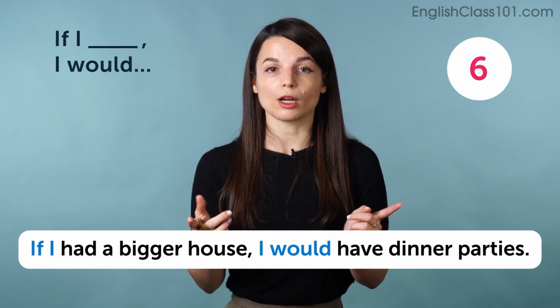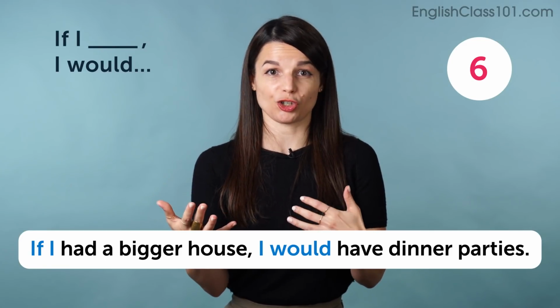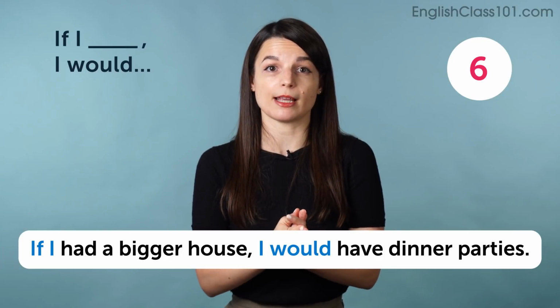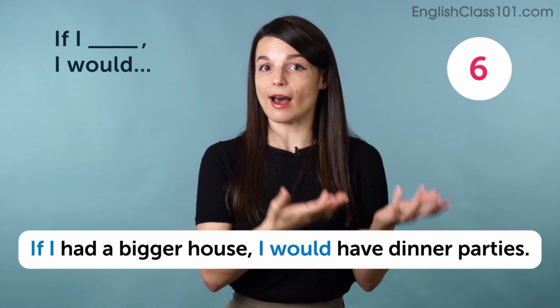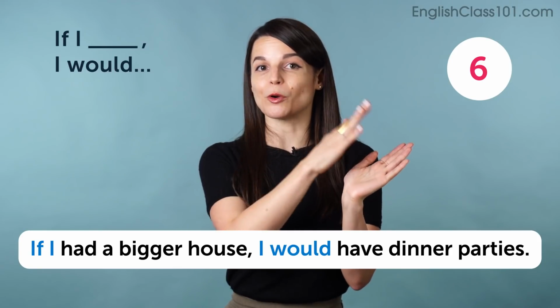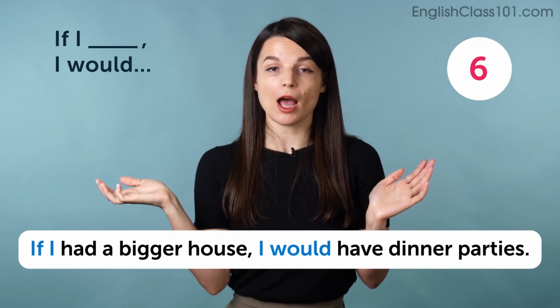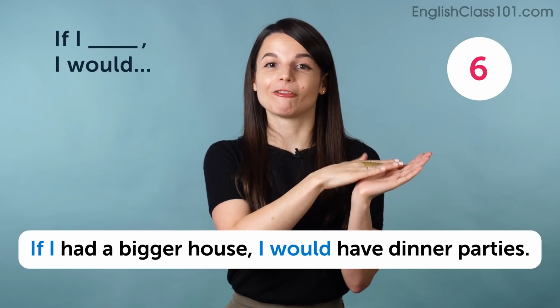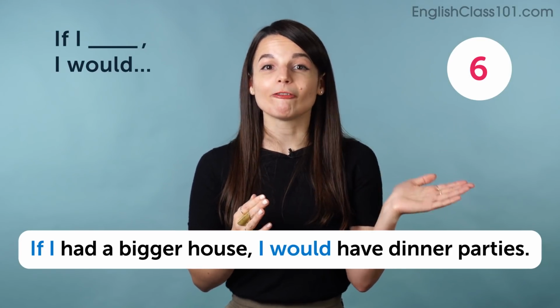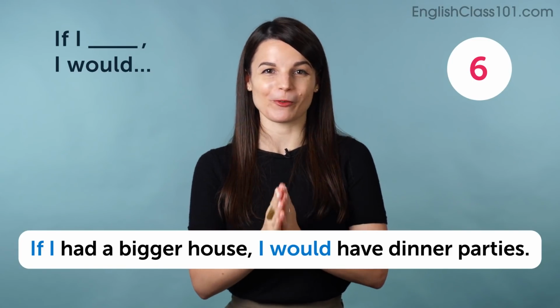So final point here, remember when you use this pattern to express something that is not true, not real, like in my example sentence, if I won the lottery, I would buy a house, make sure you're using the correct verb form after would too. If I won the lottery, past tense verb, I would buy a house. The verb in the main clause is in the infinitive form. So make sure that your verbs match. This is a good one to study grammar with.